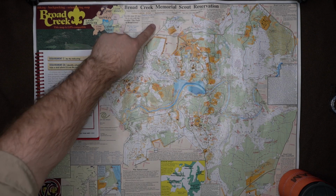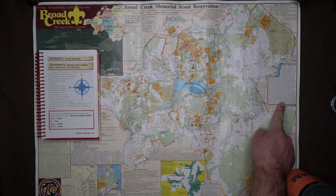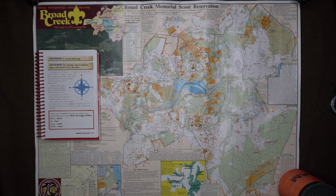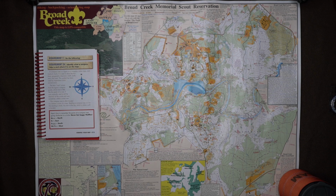This means that the top of the map is north, the bottom of the map is south, the side of the map is east, and the other side of the map is west. If you don't remember directions, you can use this phrase: never eat soggy waffles.